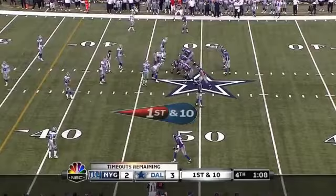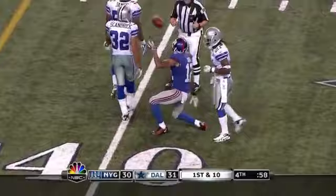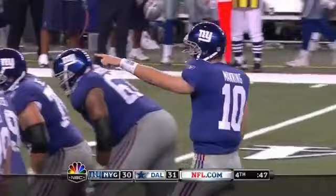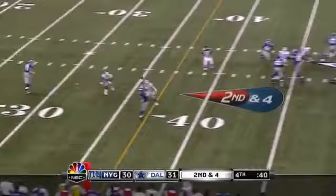From the 47. Four-man rush. Manning throws, caught, stopped at the 41. It's Smith by Jenkins. Eli totally under control. Just looks like he's so comfortable in this situation, and we certainly have seen this one before. First down away from field goal range. And Manning will throw, and that pass is high.